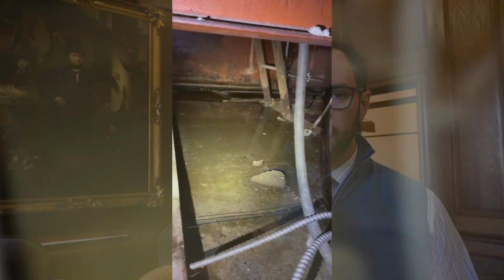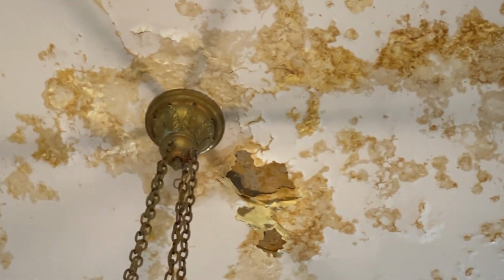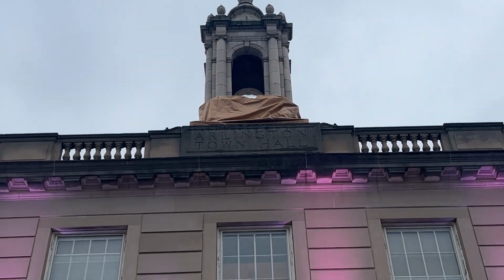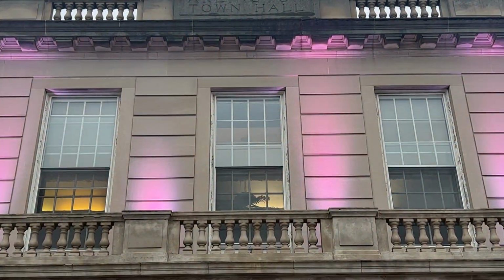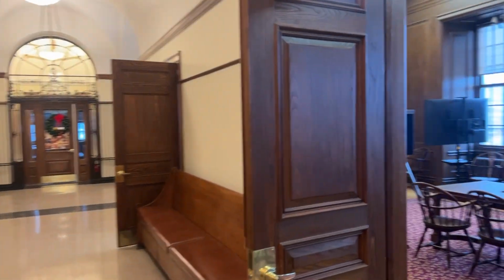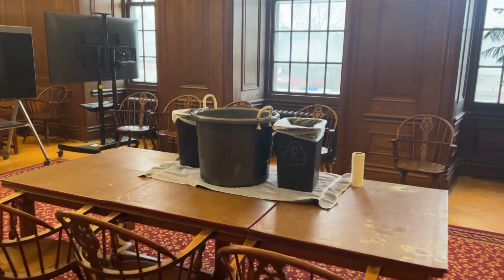Alas, as you've noted, there's a significant amount of water damage here to the ceiling and starting to spread sort of across the ceiling and potentially down to the walls. The ceiling at the Lyons hearing room is not looking any better. In fact, Town Hall is beginning to reveal its age inside and out. The immediate concern is that water is now leaking from Town Hall's clock tower into the upper structure, which has been a cause for concern for quite some time.